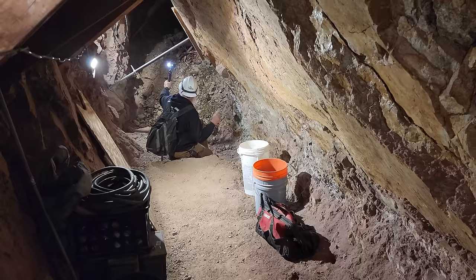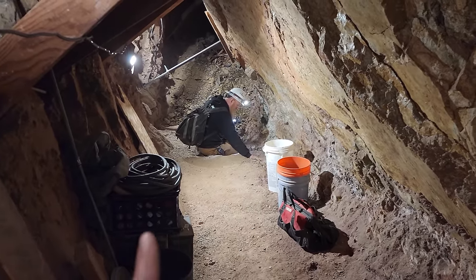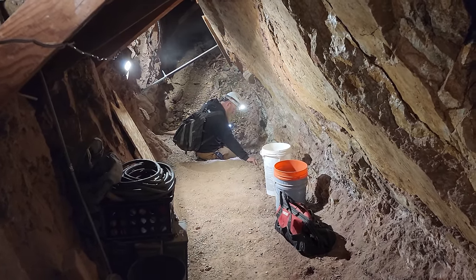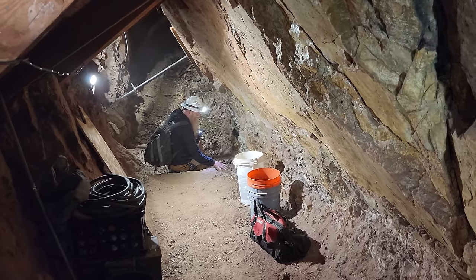Very cool. Dan is about to pull out a sample from the vein there and take it up and pan it. And so if you want to see gold right out of that spot, be sure to check out Dan's channel. He's going to have a video out as well of panning some of this stuff, and this will be Dan's first ever California gold.